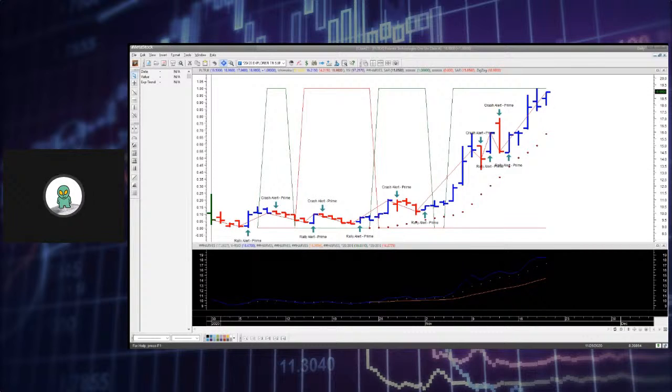You don't want to see it top out tomorrow on Take Back Friday. If anything, Take Back Friday should just be small pullbacks. All right, not trend changers. Just to put that out there for you.